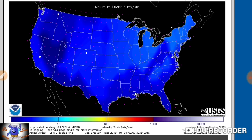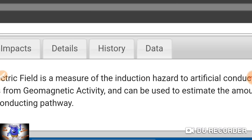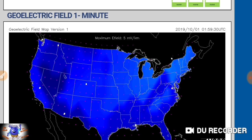I'm not going to go into depth exactly what the conduction and all those things can lead to and all those other words like current induced by integrating along the conducting pathway. Now, if anybody doesn't know anything about electricity, they're not going to understand a word I just said right there. Okay, so I'm not going to go into vocabulary stuff. But what I'm trying to tell you guys is that what we're seeing here on this model is basically how the space weather is affecting our power grids and our power sources and stuff like that. Things that man have basically built here on the earth.